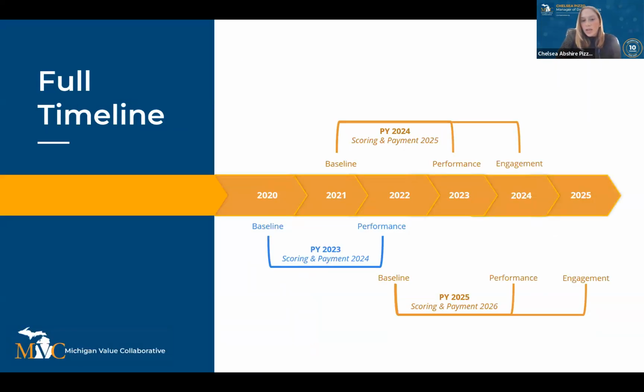So before we get into the nitty-gritty of the new engagement menu, I just want to remind everyone of the P4P timeline, because I know that there's a lot of years and a lot of details, and we're about to have a pretty big shift in how we score a portion of the program. So in the blue, we are currently still in program year 2023 in that scoring cycle. That one is closing at the end of this year. Early next year, we will score program year 2023, and then payment for that will happen within 2024. At the same time, we'll be kicking off program year 2024, which has a baseline year of 2021 and a performance year of 2023. So that's relevant for the episode spending metrics as well as the value metric scoring.